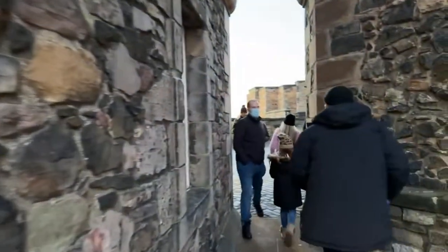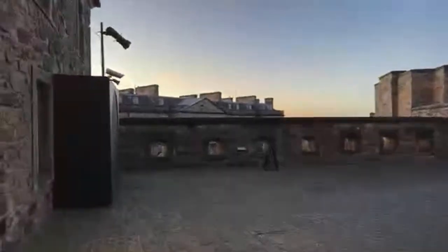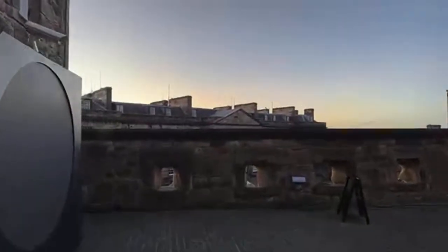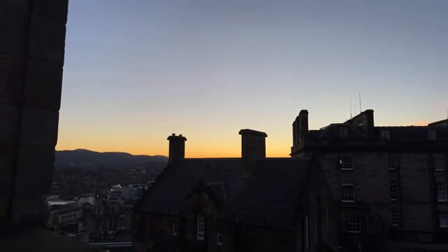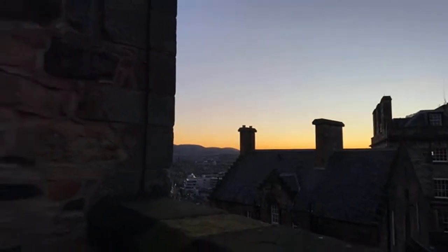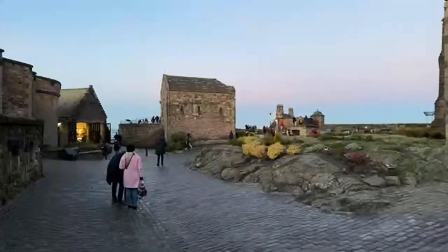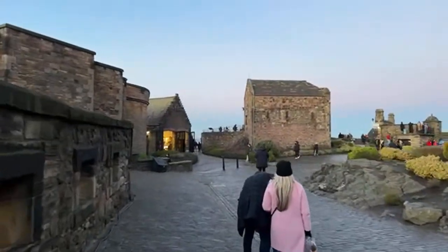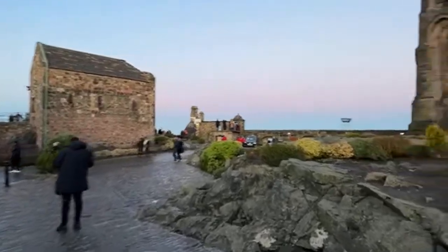Alright, so I'm heading back to the same place and we start with the mother of cannons. So guys, it's a beautiful view, a beautiful sunset over there, Pentland Hills. I think I'll finish over there and then come back to this place, because I don't know if there will be any more light over there. So this area will be lighting up.